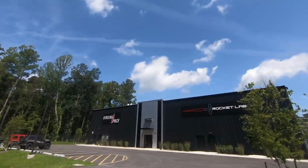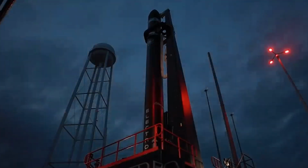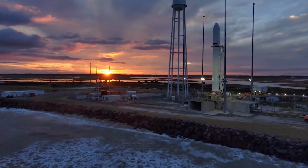Also, in December of this year, we can expect Rocket Lab to debut their Launch Complex 2 out of Wallops, Virginia, where their first mission launch from U.S. soil will take place.